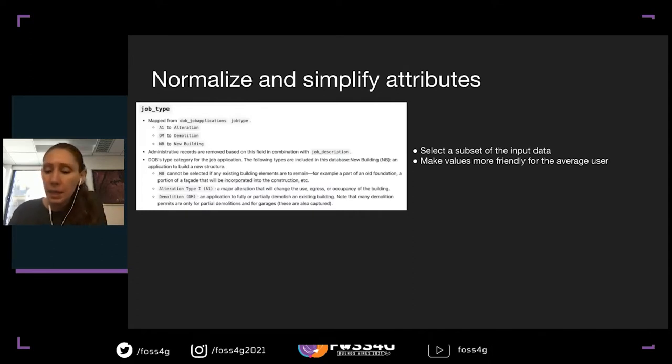One of the key things that we do is normalize and simplify the attributes. The DOB job applications data includes permits for not just things that add or remove residential units, but also things like plumbing work or electrical work. So we select a subset of the input data: just new buildings, demolitions, or alterations that would add units to a building. And then we make the values more friendly for the average user. We're translating codes such as A1 to alteration so that, again, you don't need to speak DOB to start to work with this data.